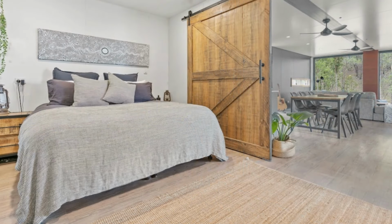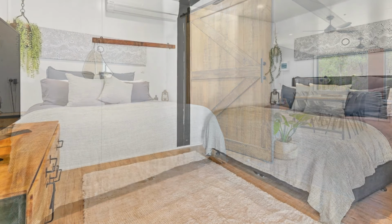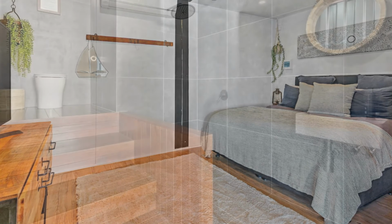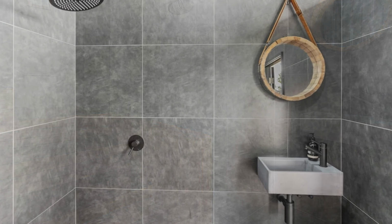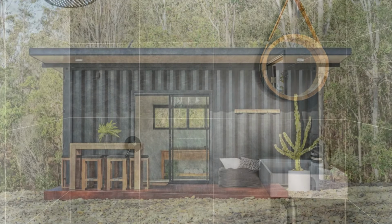The roomy master bedroom is furnished with a comfortable king bed with luxurious linen, making you feel like you are staying in a hotel. The home is served by a beautifully tiled bathroom fitted with a composting toilet, a shower, and a modern wash hand basin.